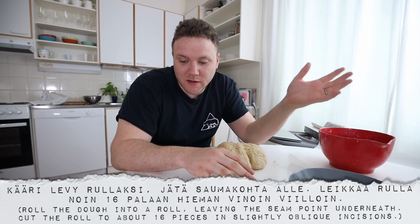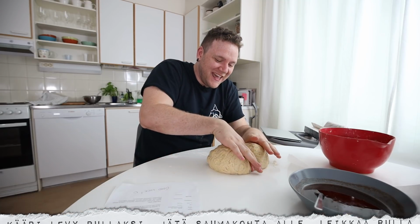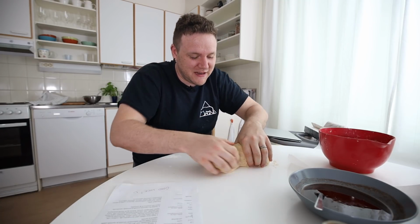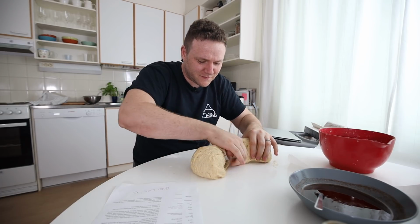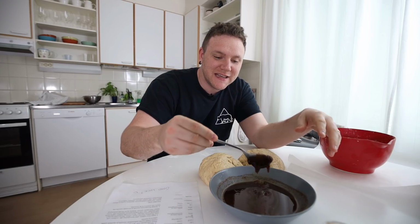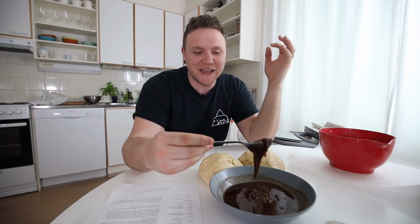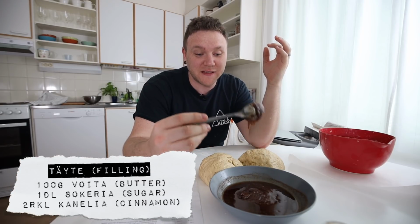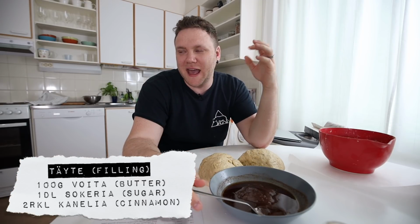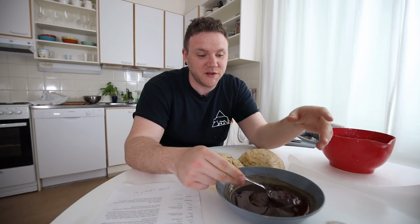16 palaan. Oh, but there's so many words which I haven't acknowledged. But we're gonna take half this dough. Yes, of course. This is the inside for the cinnamon roll. I was thinking, how is this gonna be incorporated in any way? I must have done something wrong.